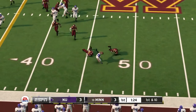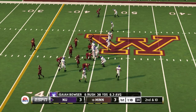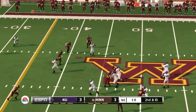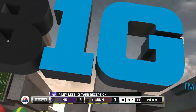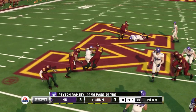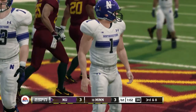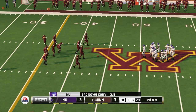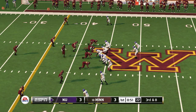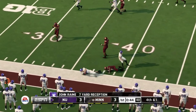He'll get the call again. He gets out to about the 45-yard line. That's a deep run. That makes it second and 10. Makes the catch, and he's got nowhere to go. They'll line it up again on third down. Fires it out. He's tackled around the 37-yard line.